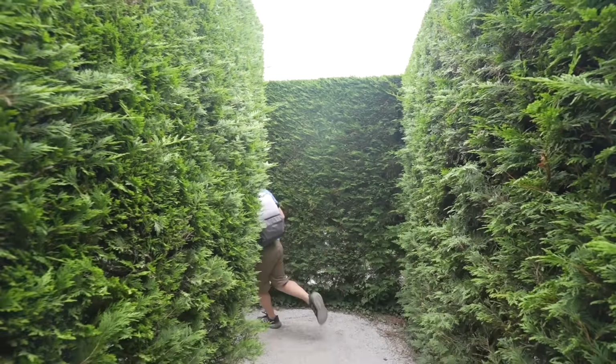Another dead end. This is so confusing. We're gonna make so many steps today. At this stage I think we're gonna have to do the trick of touching one wall of the maze and just walk around the entire thing until we get to the middle. Oh my god! So we're back together. Sounds like we broke up, but let's hope that we get out of this maze before they close.